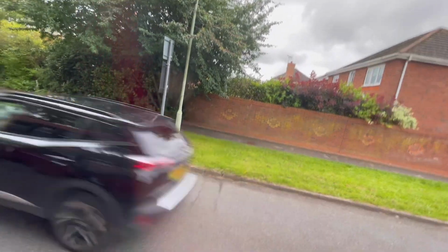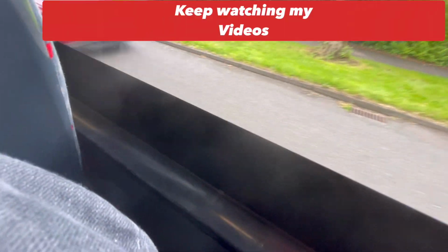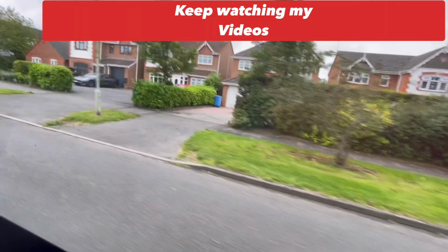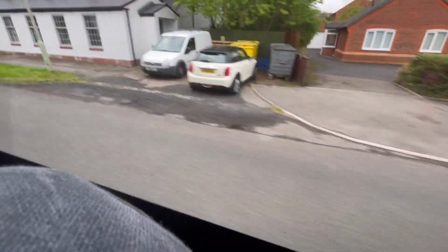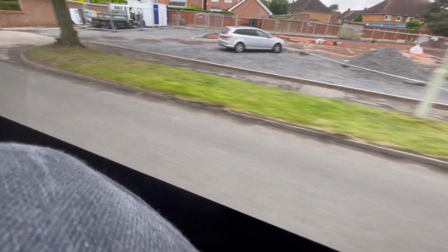Hello there everyone. Now that you've seen the 10B from Wolverhampton to Codsall, we are now doing the 5 from Codsall back to Wolverhampton. And I just hope you enjoy the 5 journey. So here we go. We're now leaving the village of Codsall area on the number 5. And this route is going to take us all the way to Wolverhampton. So I hope you enjoy the journey.